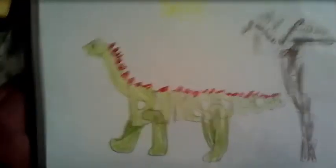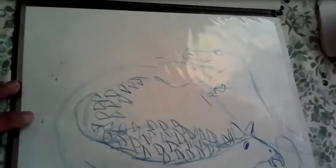That's a Diplodocus made out of the word Diplodocus. Sun. Leaf. Tree on a trunk. Branch. That's pretty funny. That's a Triceratops. That's the Land Before Time again. That is an Ankylosaurus beating up a T-Rex.